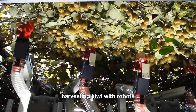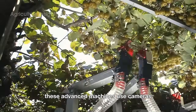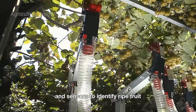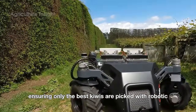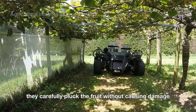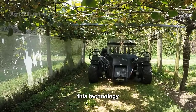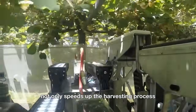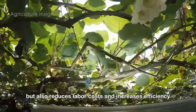Harvesting kiwi with robots is a game changer in modern agriculture. These advanced machines use cameras and sensors to identify ripe fruit, ensuring only the best kiwis are picked. With robotic arms designed to mimic the gentle touch of human hands, they carefully pluck the fruit without causing damage. This technology not only speeds up the harvesting process but also reduces labor costs and increases efficiency.